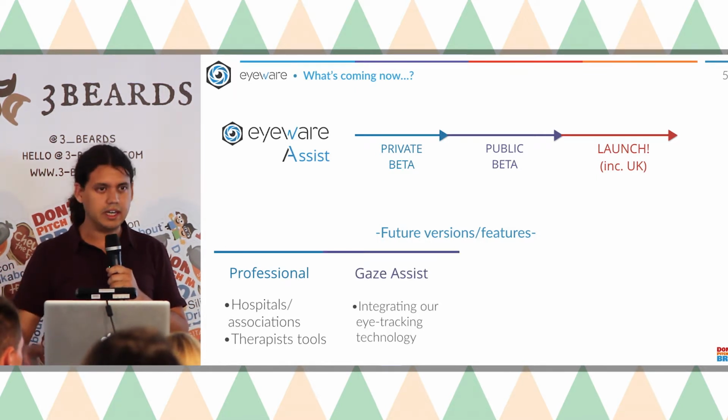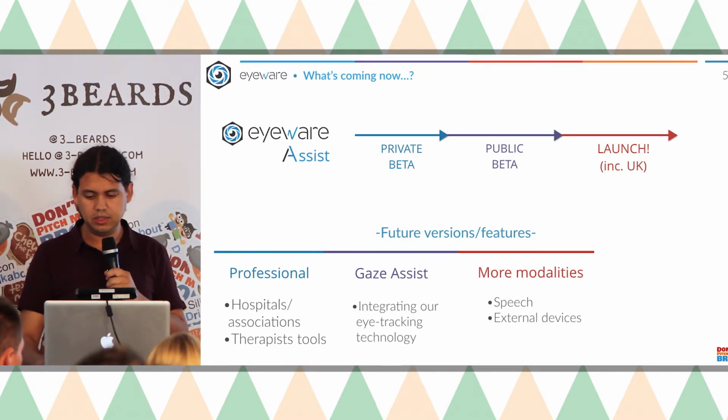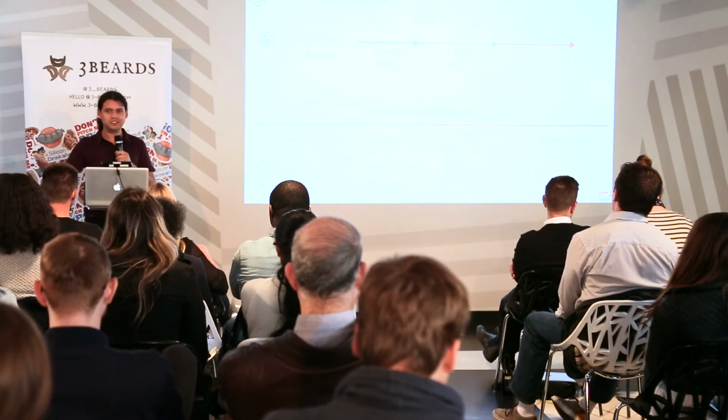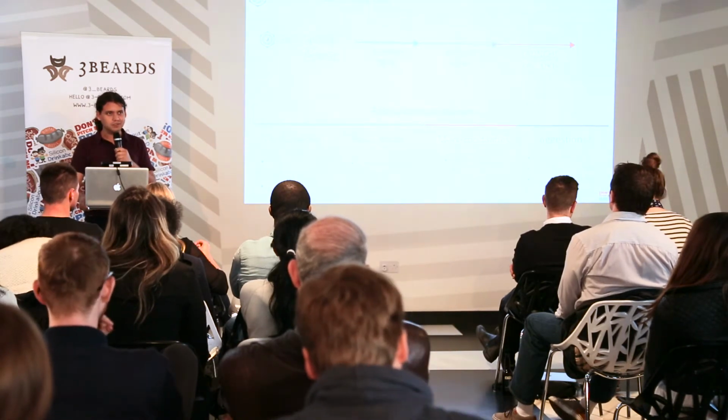And we are adding eye tracking technology that is also based on these very cheap devices that we have developed, and that will enhance the system, adding more modalities such as speech, external devices, and even more suggestions or features. And if you're a general consumer and you're interested as well, that would be really lovely to hear. So thank you very much.